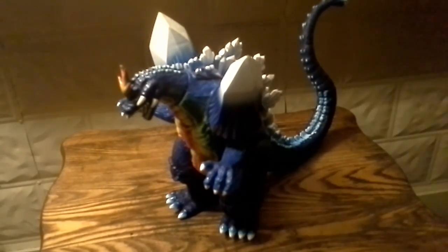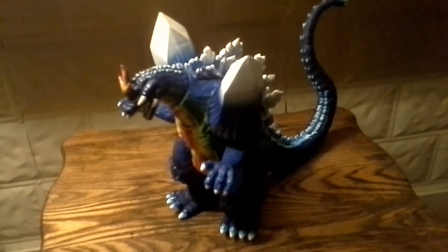Okay, so this is the Trendmasters 10-inch Spacegodzilla. This is my favorite figure of the bunch. Spacegodzilla has always been one of my favorite kaiju, just because it was a really big part of the Trendmasters line, specifically the Godzilla Wars line, where they introduced Spacegodzilla and a couple of other monsters.